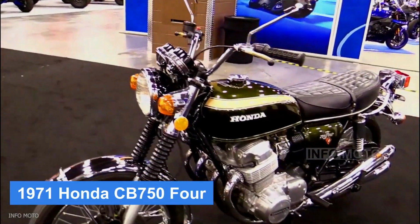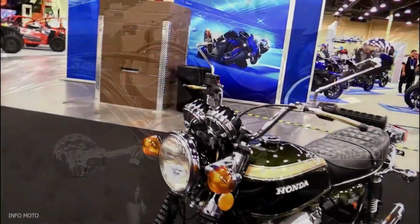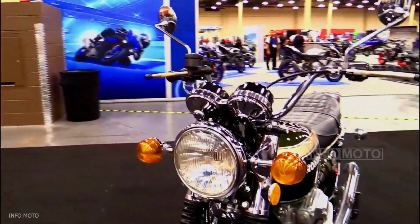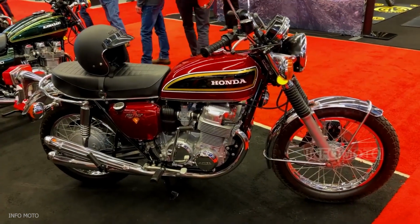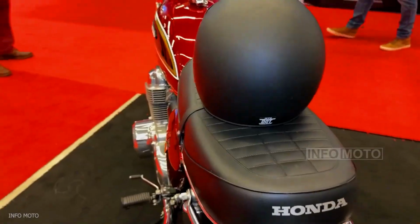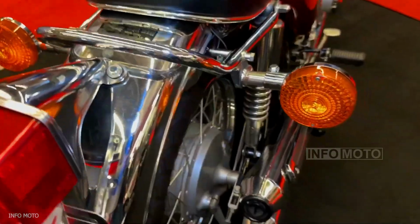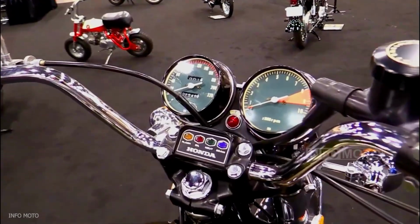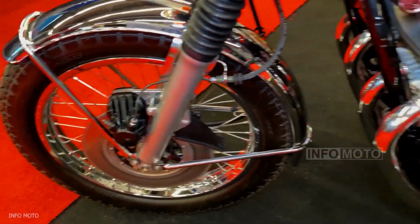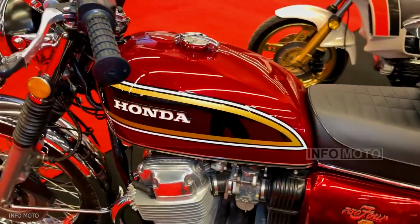6. 1971 Honda CB750. In the late 1960s, Honda revolutionized the motorcycle world with the CB750, which many historians credit as the world's first superbike. Released to the US market in 1969, it combined a 736cc inline-4 engine, producing about 67 horsepower, an overhead camshaft, and a front disc brake. Innovations that elevated Japan's reputation for performance engineering.